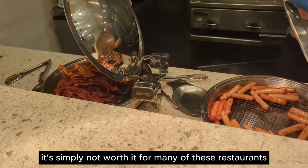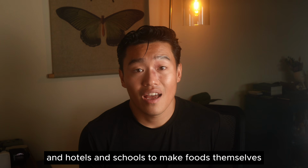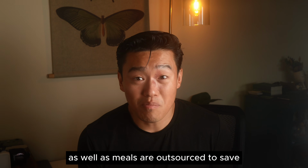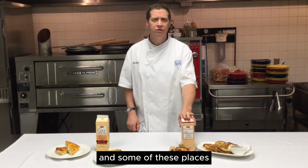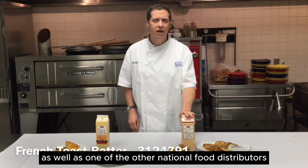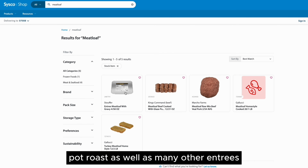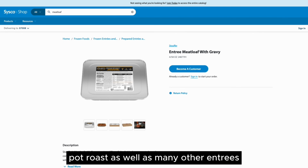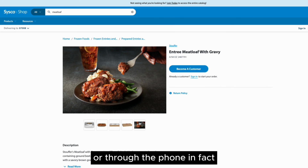And the truth is that it's simply not worth it for many of these restaurants and hotels and schools to make foods themselves. As a result, things like desserts as well as meals are outsourced to save as well as make restaurants money. And some of these places even outsource 100% of their menu to Sysco as well as one of the other national food distributors. For example, at Sysco you can buy pre-made meatloaves, pot roasts, as well as many other entrees. And many of these restaurant owners simply order these items for delivery online or through the phone.